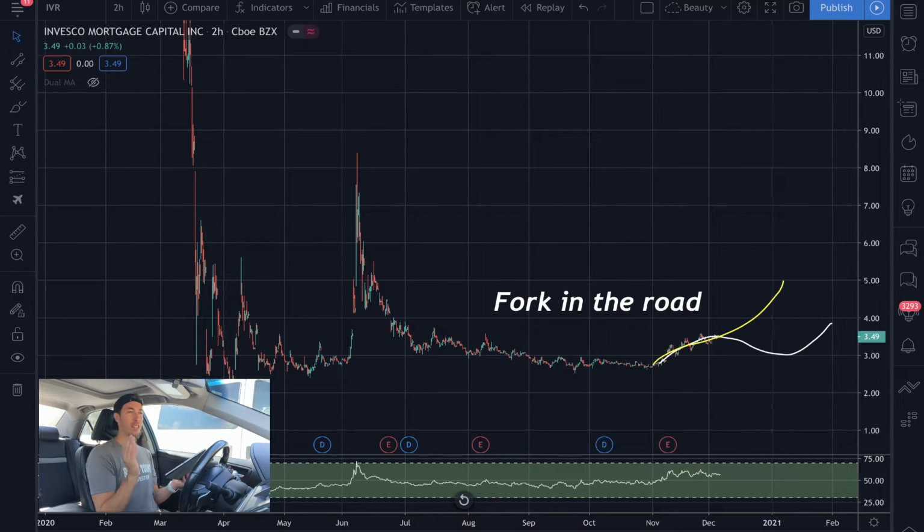If it goes south in the white, based off of horrendous news, I'm out. I just sell. I get out and move on. But if it goes south just because of some technical or fundamental issue that could be repaired later on, I'm going to add. And if it heads up in the yellow, I'm going to celebrate. So I know what I'm doing at the fork in the road. What are you doing? And now the final stock we're looking at is Quantumscape.